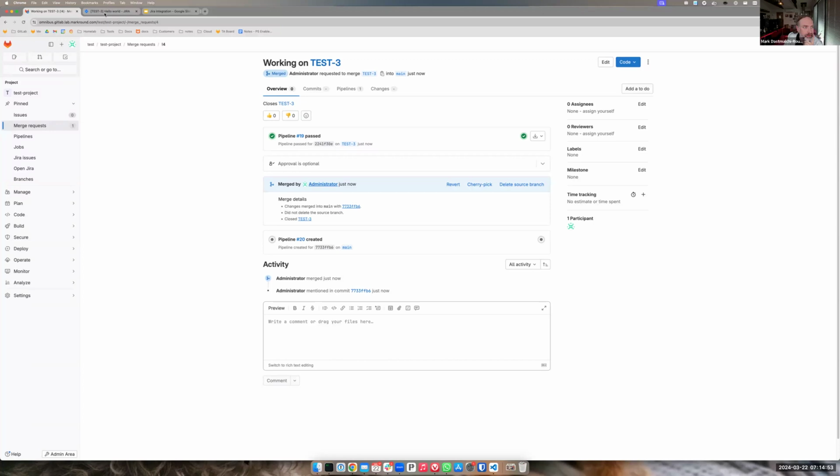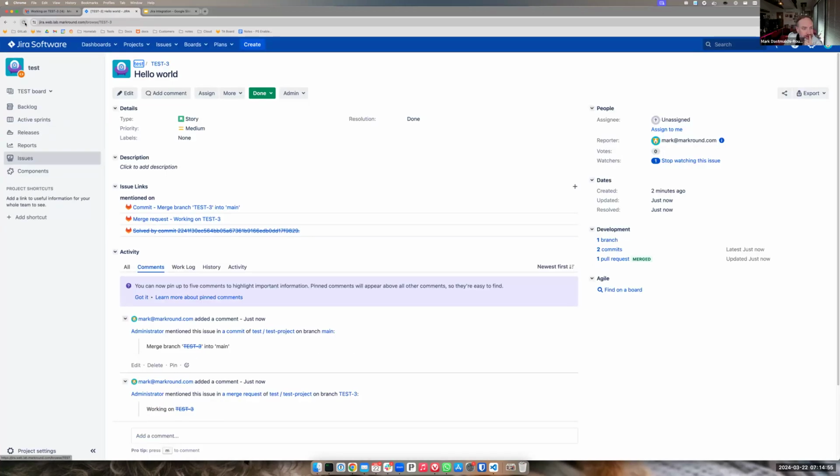And if we go back over here and refresh, here we go. So it's all been updated, so we can track it. There's the commit, there's the merge request, and it's been closed by that commit, and you can see it's actually moved into the done pile now. So all of that automation's just happened for us, which is really nice.